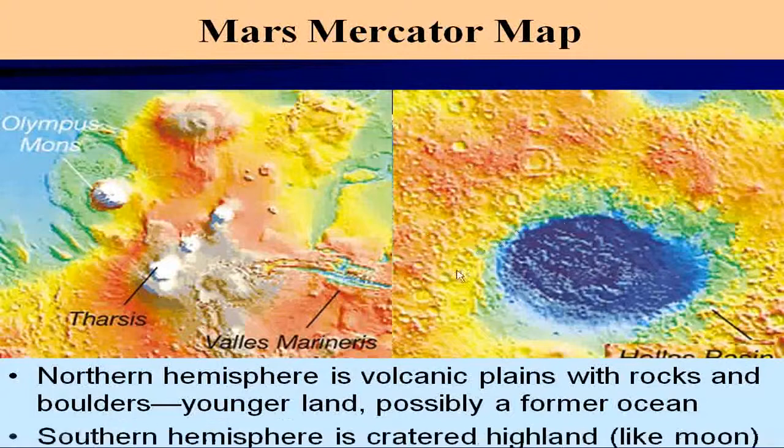Northern hemisphere plains are possibly a former ocean. The southern hemisphere is cratered highlands similar to our moon.